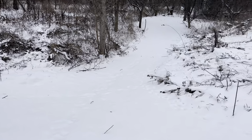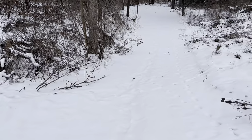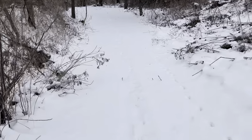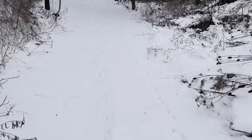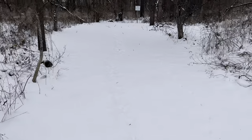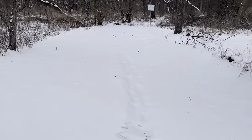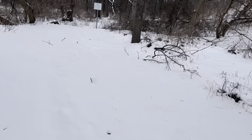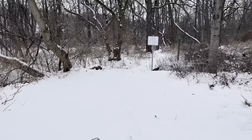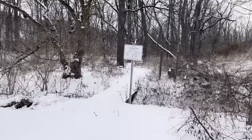Now, stories I've heard about this trail as well, and reading some reviews and comments on AllTrails, during the summertime, people have seen syringes and baggies down through here. But hopefully we don't see any of that stuff. Hopefully we don't happen to slip and fall and get impaled with any of that stuff.